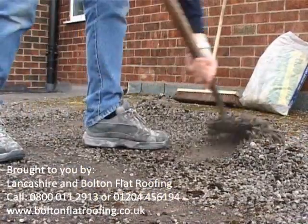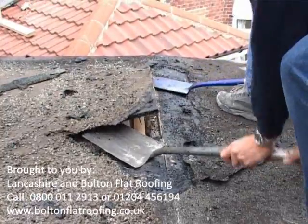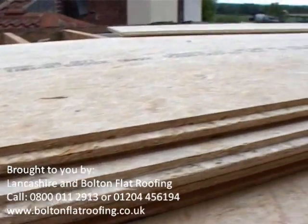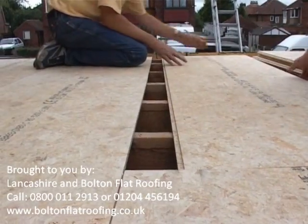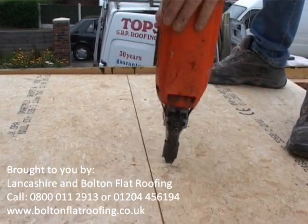The old roof and substrate is first removed carefully to ensure that all waste is removed from the roof and disposed of correctly. A new roof deck is then laid using the finest quality OSB 3 18mm tongue and groove decking boards, which are securely fixed to the roof joists.